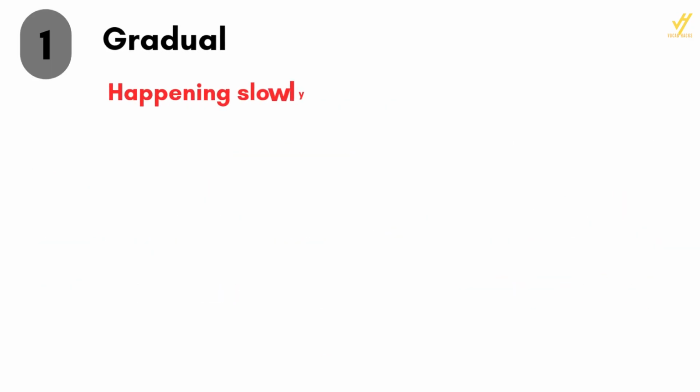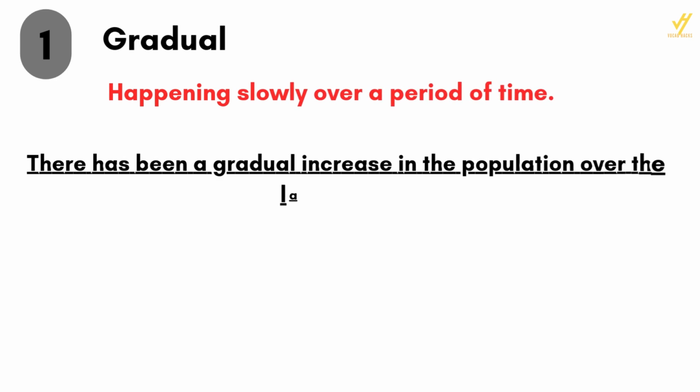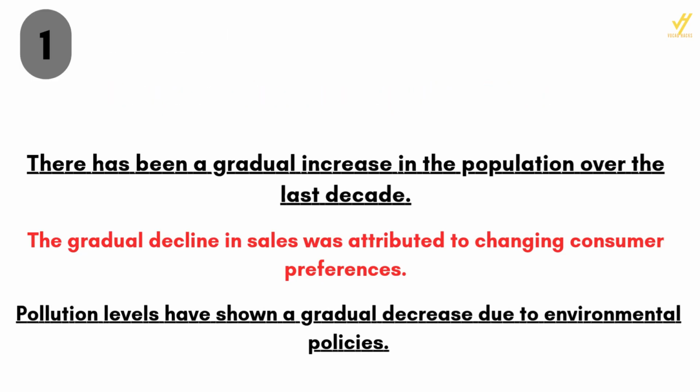Gradual. Happening slowly over a period of time. There has been a gradual increase in the population over the last decade. The gradual decline in sales was attributed to changing consumer preferences. Pollution levels have shown a gradual decrease due to environmental policies.